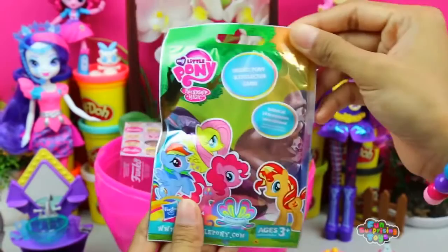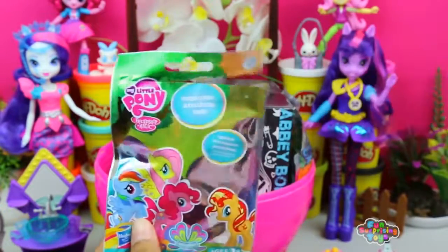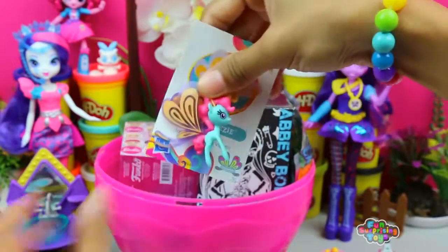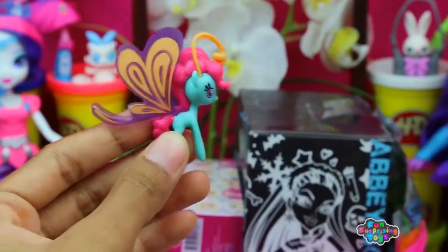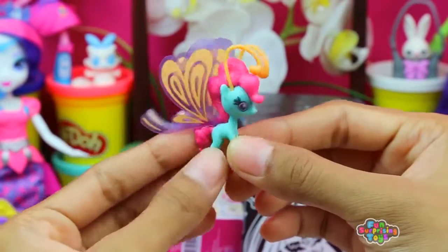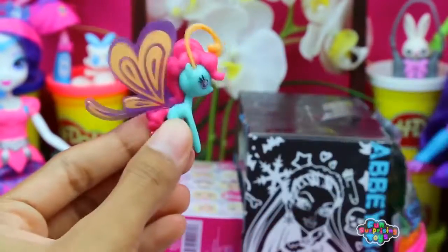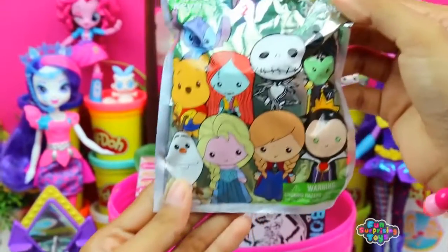My Little Pony blind bag. Cut it open. And let's pull it out. Who did we get? We got Freezy. Check out this girl. She's a fairy pony, a rare, intelligent, magical creature. She's really small. Look at you gallop away, my friend. You're adorable. Bye! And we got Disney Figural Carrying Series 2 blind bag.